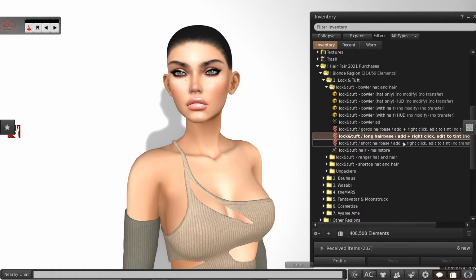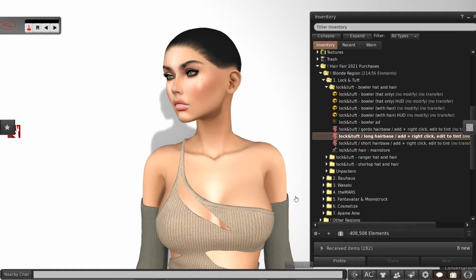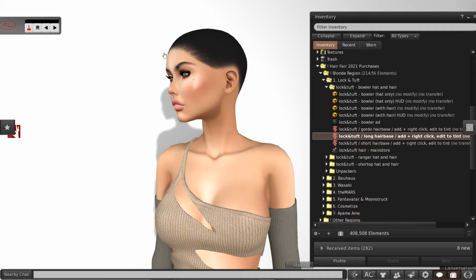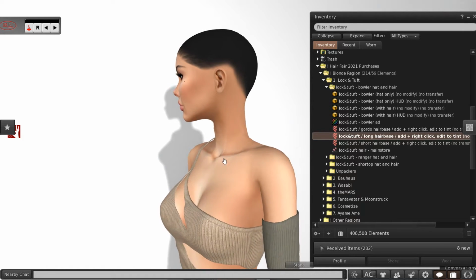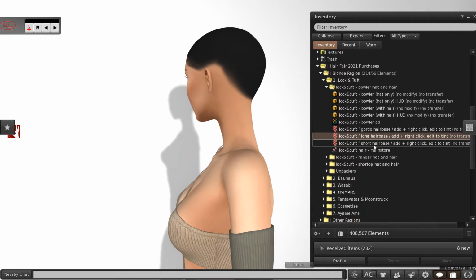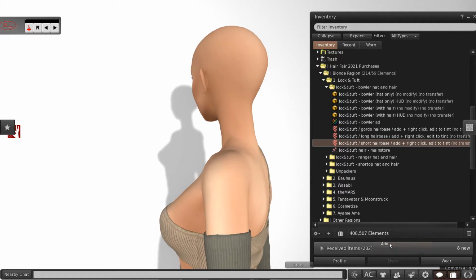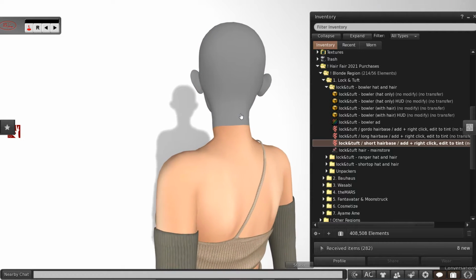When Bakes on Mesh came along, I didn't realize that I missed turning grey until suddenly I was turning grey again. So you've got this sort of combed back from the forehead look. It's just really nice. This is just going to be a really handy hair base to have in your inventory. And then you've got the short hair base, which is just wonderful.